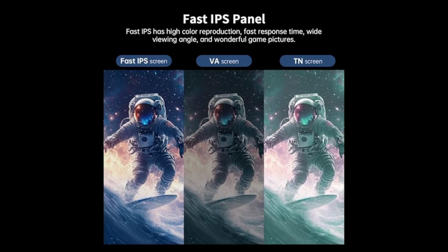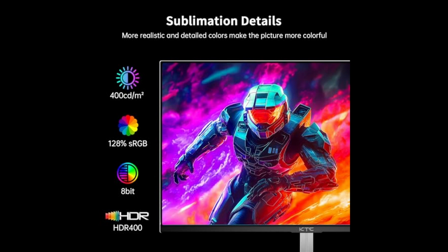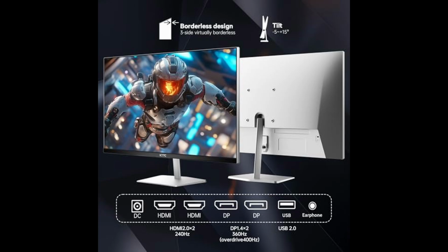The Fast IPS panel is a big reason this monitor works as well as it does. Unlike older IPS panels that sacrifice speed for color, this one manages to deliver extremely fast response times while still keeping colors consistent and viewing angles wide. Even when you're not sitting perfectly centered, the image doesn't wash out or shift noticeably. For competitive gaming, that consistency matters more than people think, especially during long sessions where posture changes naturally over time.